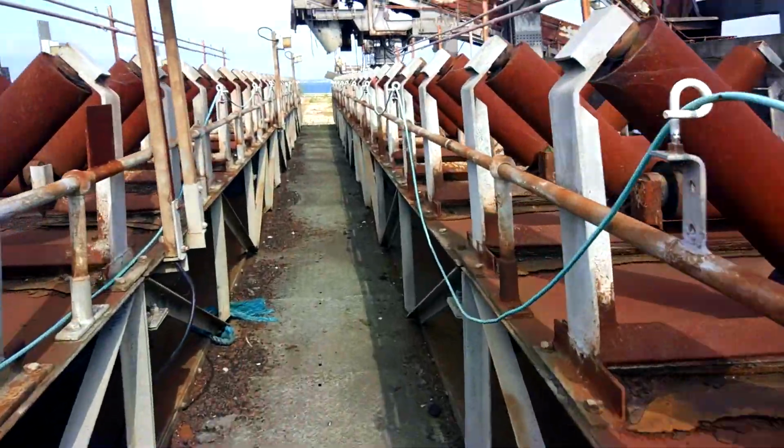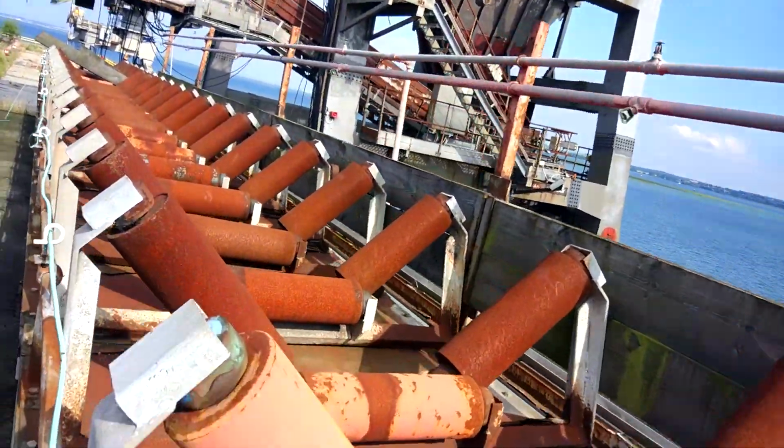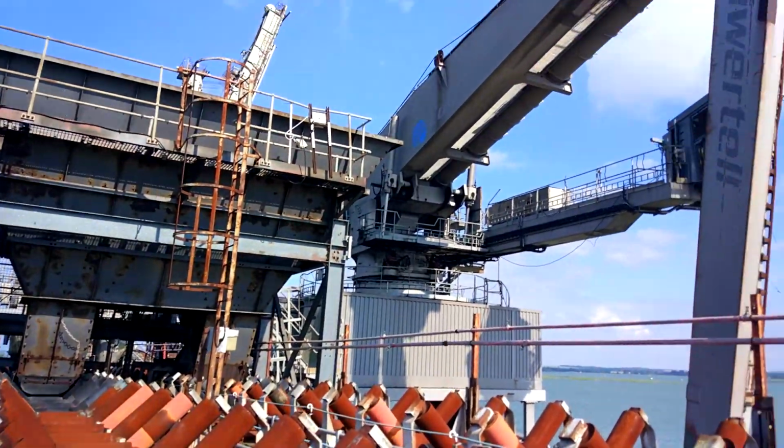Before we take a look at the three cranes, we first take a look at the conveyor belts, which used to take the coal from the cranes to the power station. The conveyor belt itself has sadly gone, but we can see the rollers where the conveyor belt used to be.